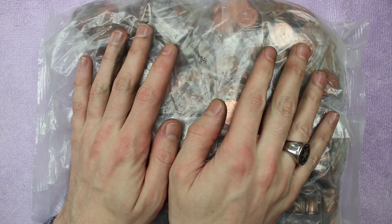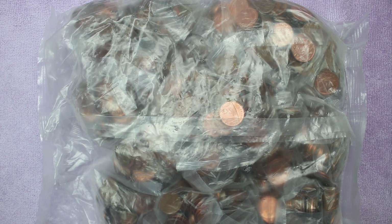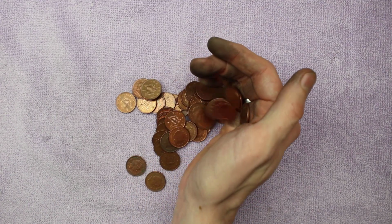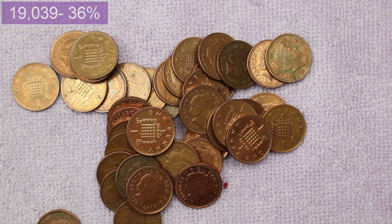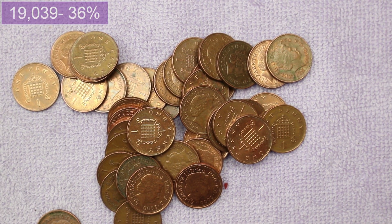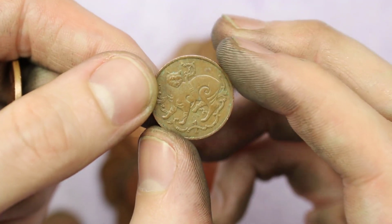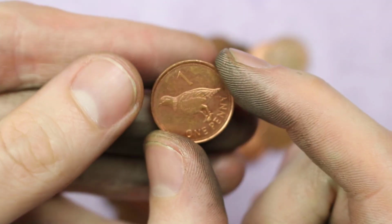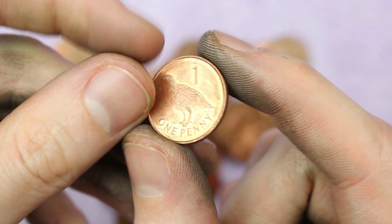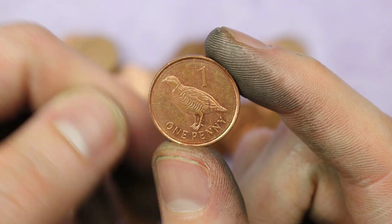Here we go, penultimate bag, and we only need another 3 to hit 19,000, which is amazing. So let's see what we get. So first half of this penultimate bag brings us an additional 42, which takes us to the grand total of 19,039. We're over the 19,000 mark, which is pretty bonkers. A couple of oddities. This little Manx cat, it's pretty cute. And we've got a Gibraltarian penny too. But we've still got half this bag to go, so let's see what we get.